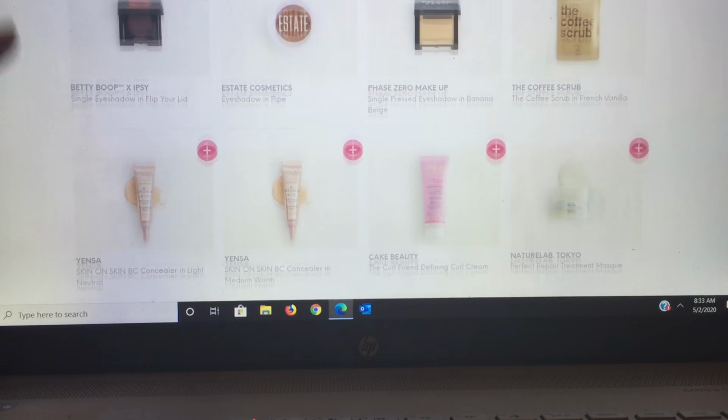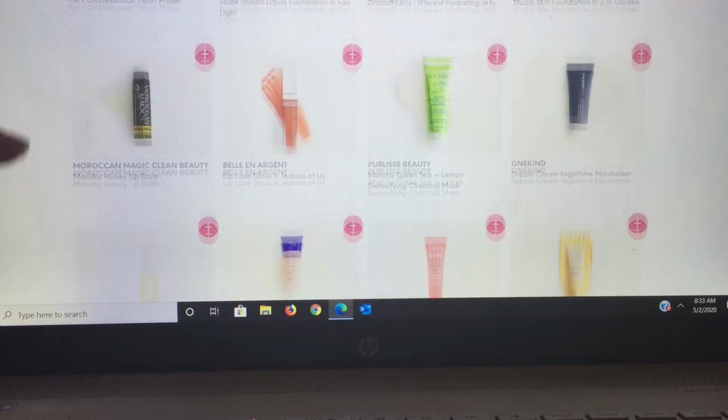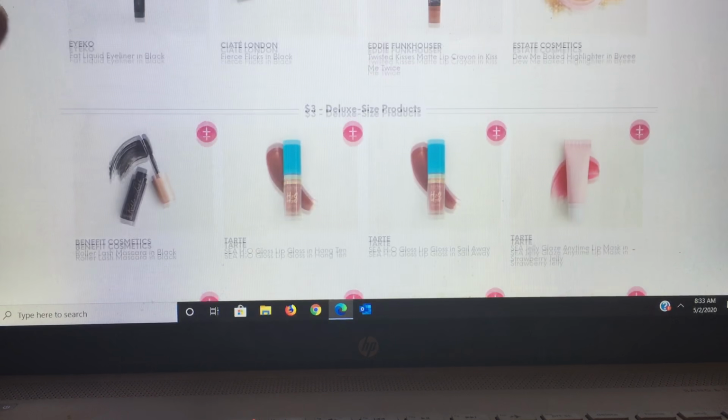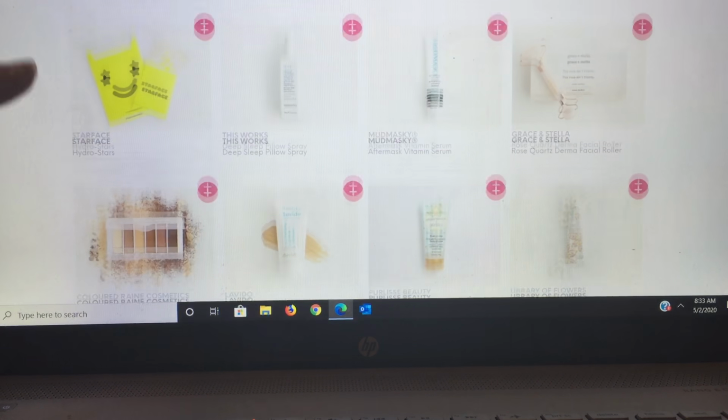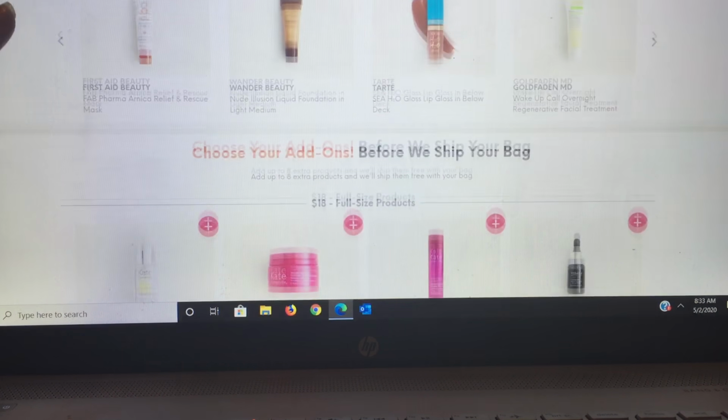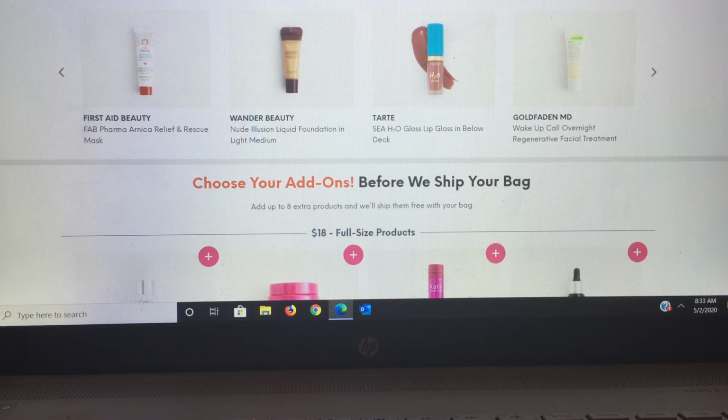So you're allowed to choose 8 per bag, and that's what I'm going to sit down now and decide to do. But I wanted to share with you guys what I'm going to be getting in all my bags, and then hopefully you guys will join me for my unboxings, and then you guys will be able to see what I chose to put in my bags as my add-ons.